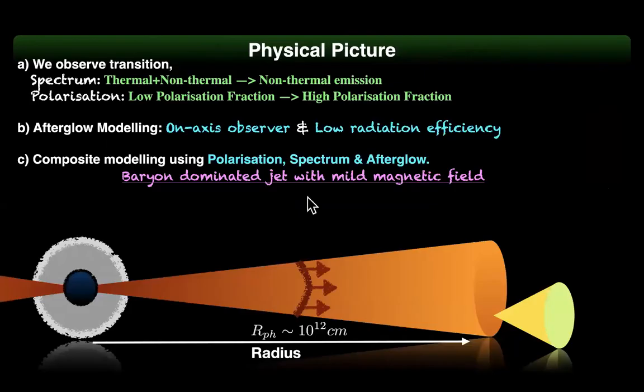Here, I will discuss the physical picture obtained for this burst. We observe a transition in the spectrum, we observe a transition in polarization, and the temporal evolution of the afterglow indicates that it is viewed by an on-axis observer. Thus, using composite modeling from polarization, spectrum and afterglow allows us to infer that the outflow is baryon dominated with mild magnetization, where the first episode is coming from the photosphere, where kinetic energy is getting dissipated below the photosphere and produces energetic electrons.